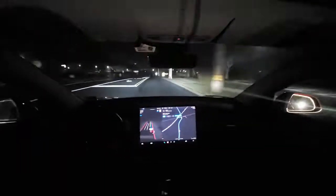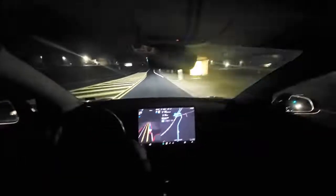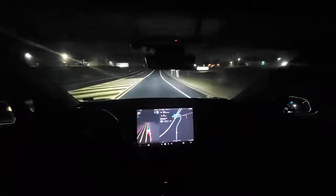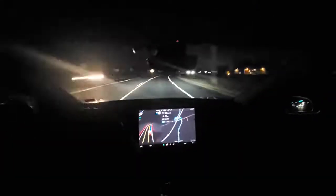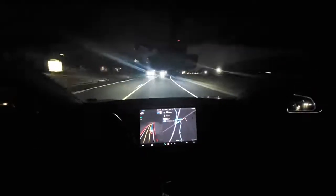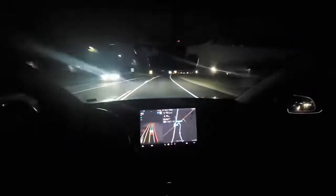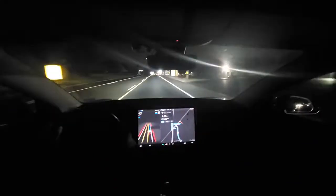Not punch it, but okay, so I'm going to set my speed to 45. Let's see if it goes up to that. And it does. So it looks like you can set whatever speed you want, which is a little dangerous. There probably is some max now.